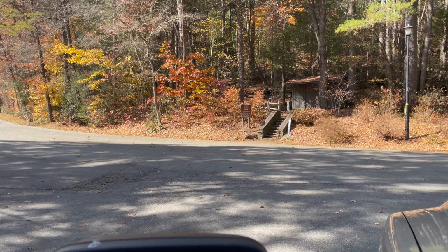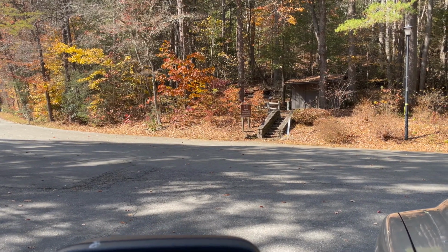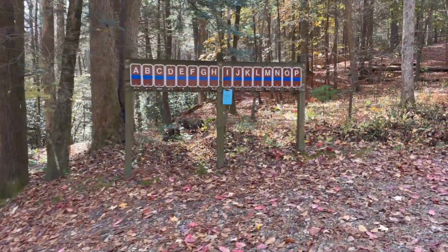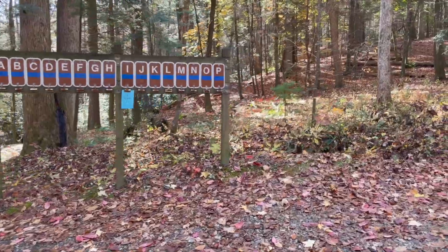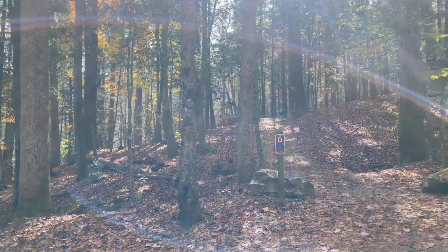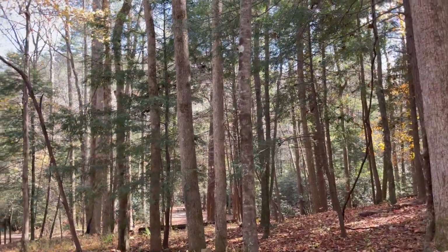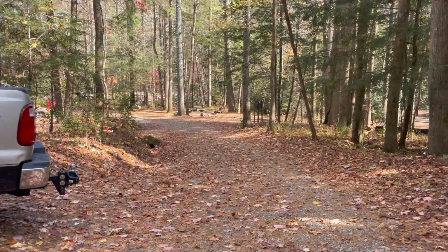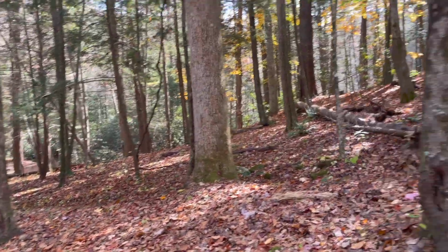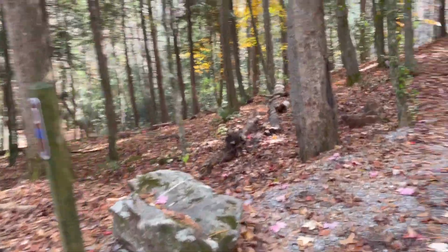This is the beginning of the trailhead for the Bryan Reese Trail, Bear Hair Gap, and the Coosa Backcountry Trail. Let's check out these walk-in sites. These are your walk-in campsites. You've got some down there in that area, and you saw the numbers as we came in. This is D. Let's go up here, check it out.